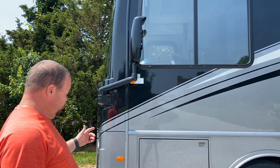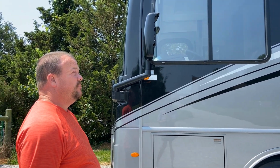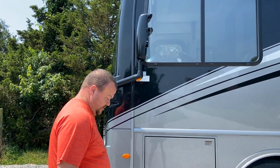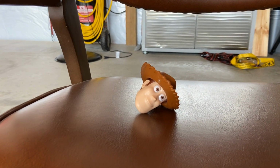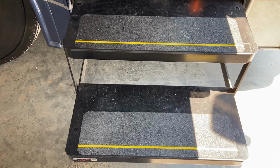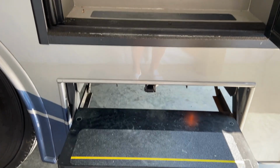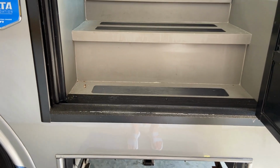Okay, moving on. Is it time for the inside? Think so? Let me back this guy in. Yep, turn on the AC because we're sweating. I'm so sorry, Woody. All right, going in this thing, we wanted to mention that these steps are uneven, so you got to watch your knees going in.